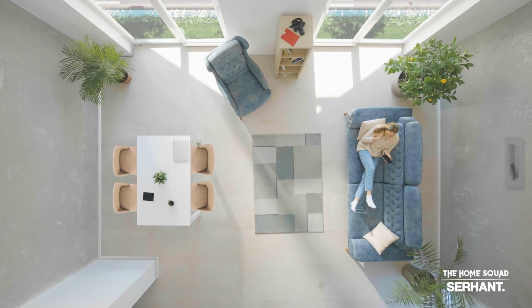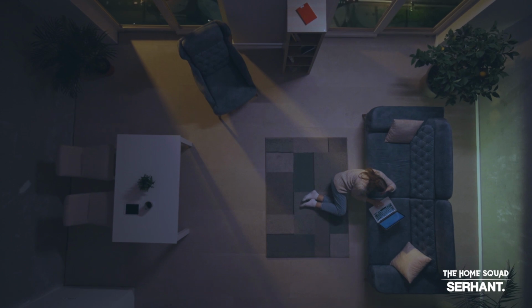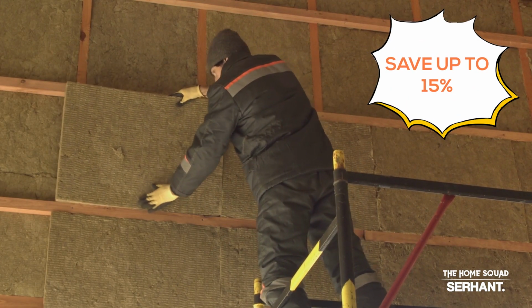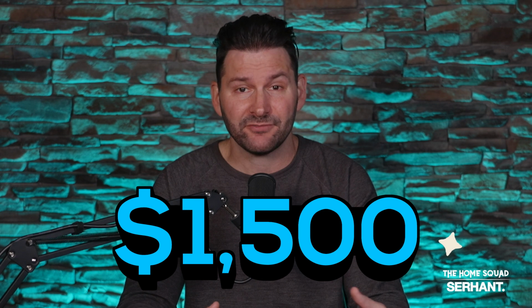Proper insulation keeps your home cool during our scorching summers and warm in the occasionally chilly winter. Upgrading your insulation can save up to 15% on heating and cooling costs. Costs vary on installation, but a typical attic insulation upgrade in Orlando may only cost you around $1,500.